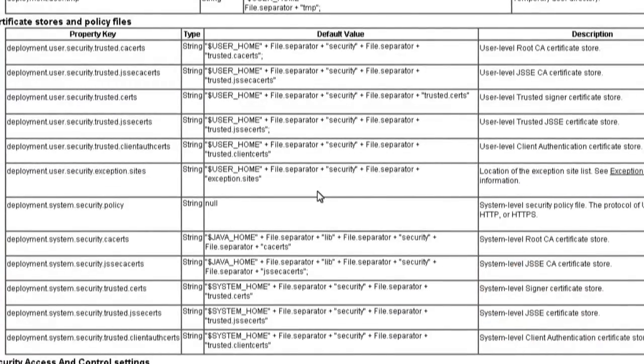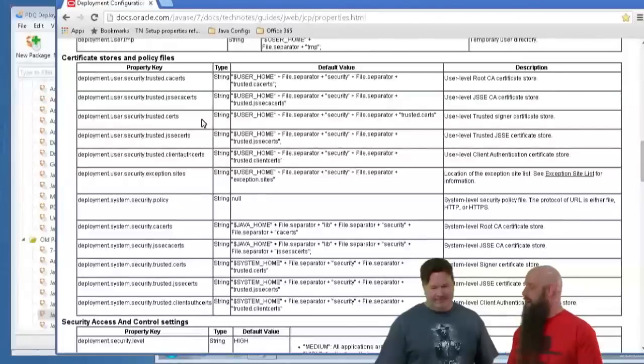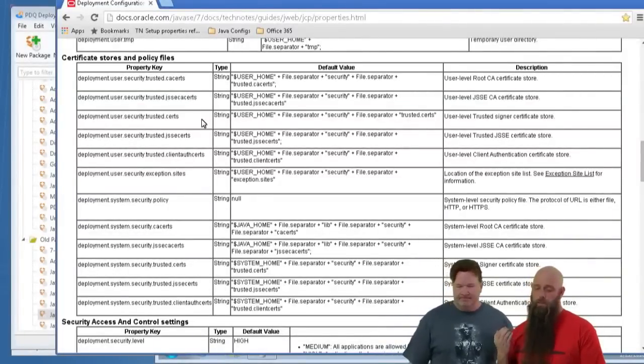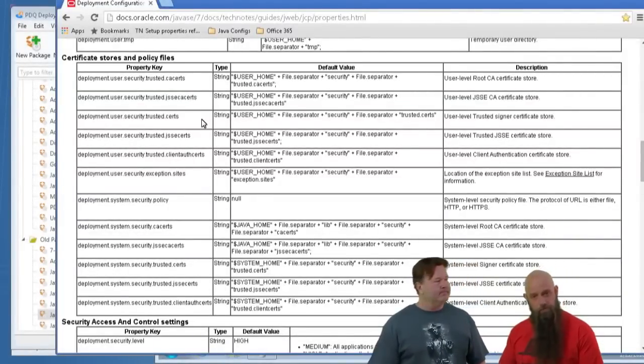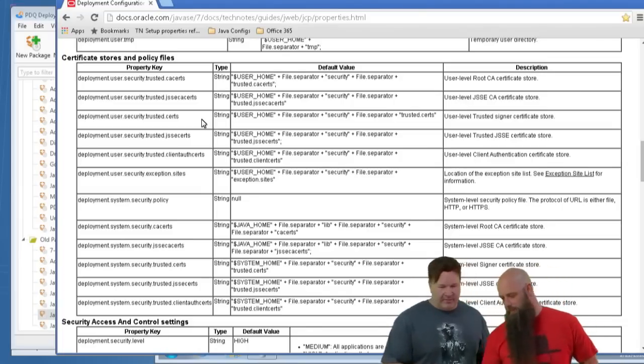There's probably JSE certs or trusted certs. That's the third one down right there. It might be. I would look at something like that. Force that centrally, and you'll probably get that to work. That's what I would do. I would tinker with that. There's a lot of properties available with Java, obviously, because there are so many different use cases. There's honestly hundreds of thousands of different use cases. This site will be your friend, man.